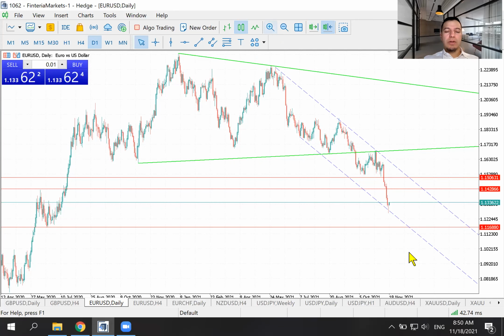So once again, let's start from the daily chart. I'm going to just show you once again the overall situation. Before we were trading in this triangle for a very, very long time. So here there was a situation where we were very neutral. Then finally we had a clear breakout of the triangle, and this is the phase when we have a much stronger US dollar.